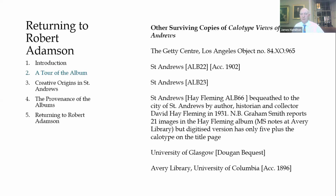There are some differences between accounts of this album and the digitized version that St Andrews have produced. I'm not quite sure what the story is there yet, but the St Andrews digitizations are magnificent and have been such a help in researching this talk. We've looked at the University of Glasgow copy just now. That was part of the Duggan bequest in the early 1950s, and Duggan obtained it from Carlton Hill in the late 1940s, where a lot of Hill and Adamson material still remained.